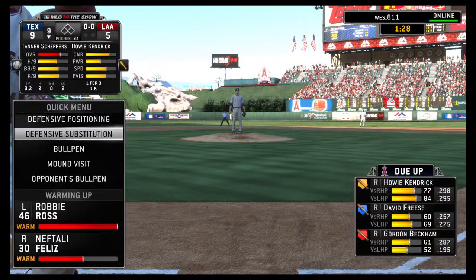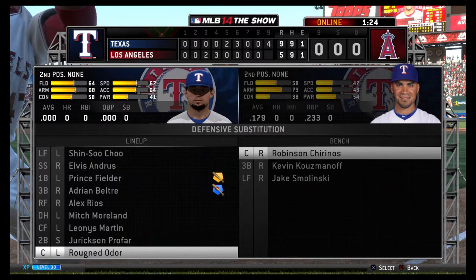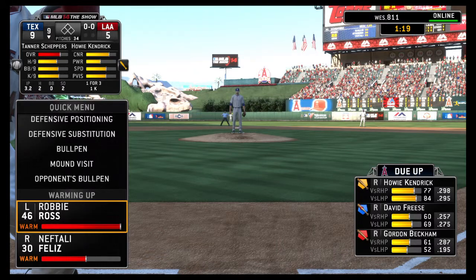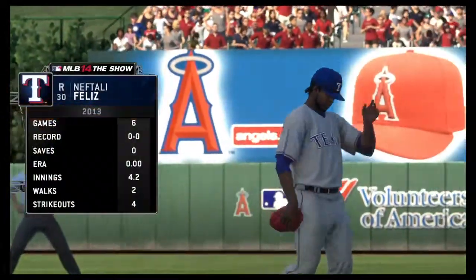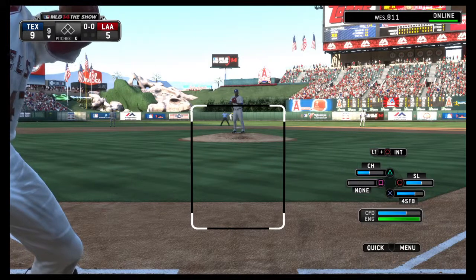Howie Kendrick will dig in. He singled his last time around. To the bottom of the ninth, second baseman, Howie Kendrick. Your attention, please. This change defensively for the Rangers. Now catching. Now time is called as both guys in the bullpen are ready to go. Neftali Feliz will come on here. Not a save situation, but he'll try to close it out nonetheless.